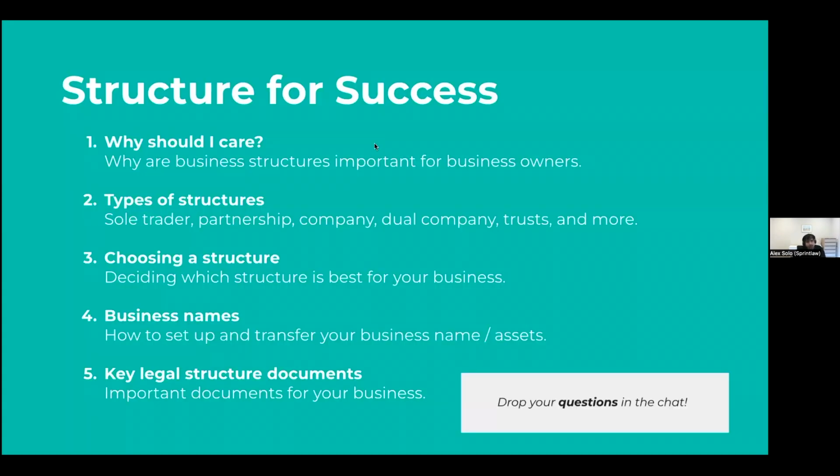For today's session, we're going to be talking all about business structures. We're going to be covering, what are business structures? Why should you care about them? We'll go through different types of business structures, both simpler structures, sole trader, partnership, company, as well as more sophisticated structures, dual company structures, trusts, and more. We'll talk a little bit about how to choose which one's right for your business, and also the mechanism for potentially changing your structure and when that might make sense.